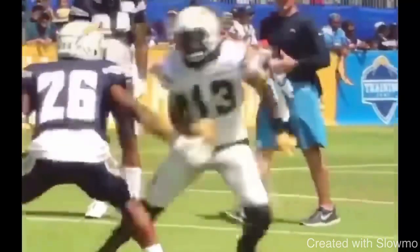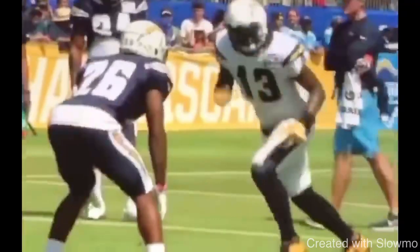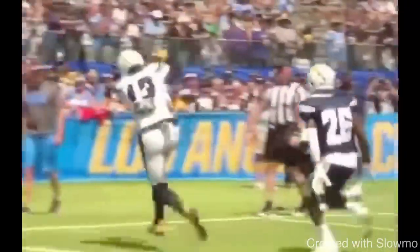Let's watch the thing again, full speed one more time. So make sure, next step to being a great wide receiver, fellas, is make sure that you make everything look the same and you're not too predictable. There's a great example of this by Keenan Allen. Great job getting out of this route.